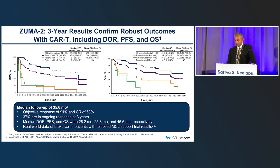The median duration of response was 28 months, the median PFS 26 months, and the median overall survival almost 4 years. Now, on the left here, you can see the PFS. On the right is the overall survival. And now you can see that patients who achieve a CR have a much better PFS with a median of almost 4 years. But patients who have a PR or non-responders progress rapidly with a median of 2 to 3 months.